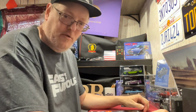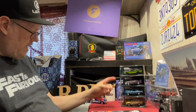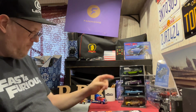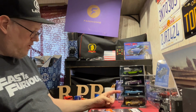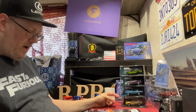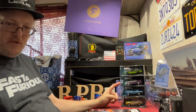book 8 through 11, the Dodge Challenger SRT 8, which is the Fast 7 off-road Charger. Then we got the Too Fast, Too Furious Yanko Camaro. And then we have the Too Fast, Too Furious Tyrese Gibbons Spider.